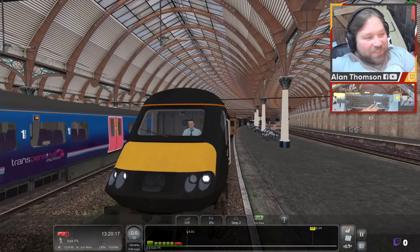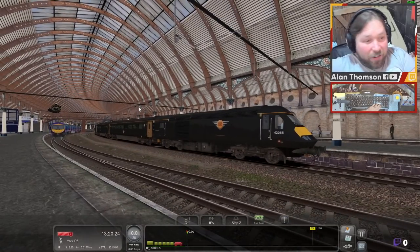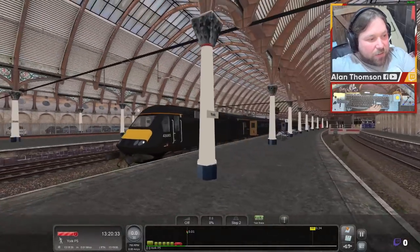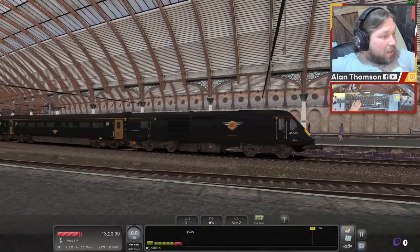Ain't she a beauty? Something about the Grand Central livery, and especially with the buffered HSTs, that I just absolutely love. And this one's actually got the skirt underneath. It's not just the one that's flat. There's a couple of varieties of buffered HSTs. A lot of people don't like this one that has the half skirt. I do, but it's one of those things.